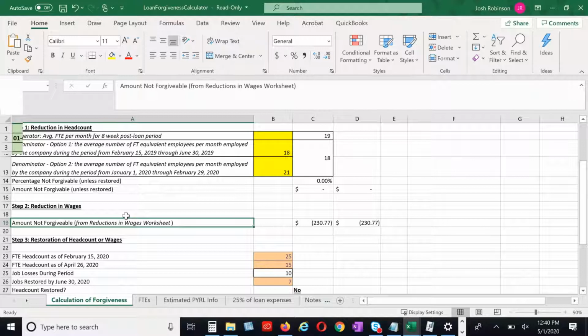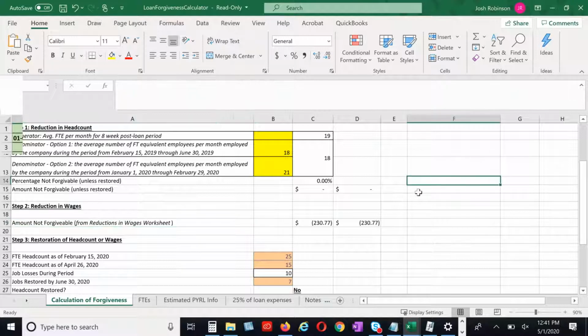The other thing that these concepts that I've gone over in the forgiveness spreadsheet and whatnot bring into play, both from the FTE count situation and the wage reduction situation, are situations where you've had a natural change in the job responsibilities of existing staff members, where perhaps you've had somebody who used to be an executive level person who's now taken a lower level role and knocked $30,000 a year off their salary.